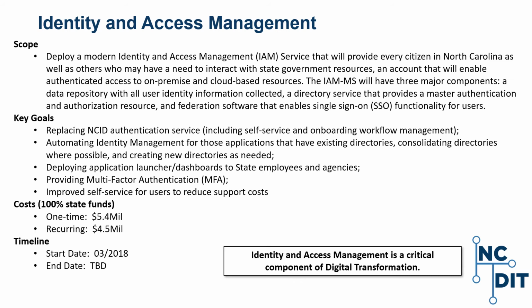The project team just finished up demos from the down-selected vendors. Intent is to award the first quarter of next calendar year. Budget is set at $5.4 million. The project is green.